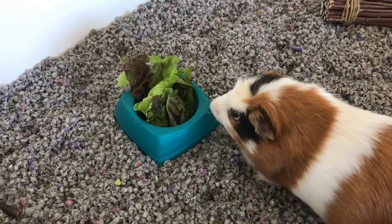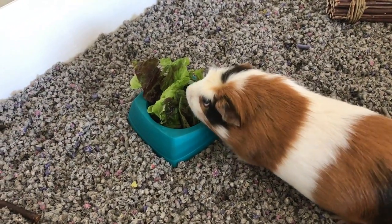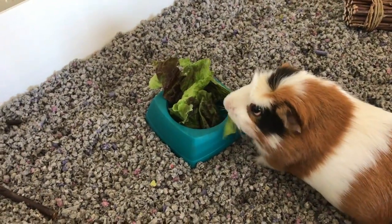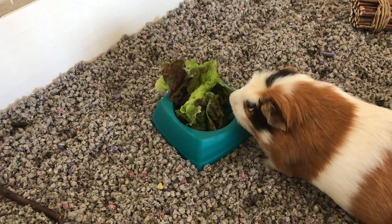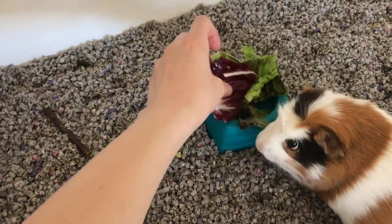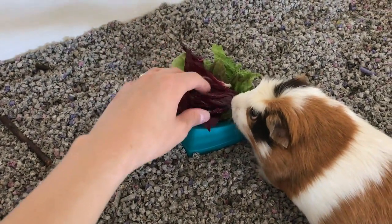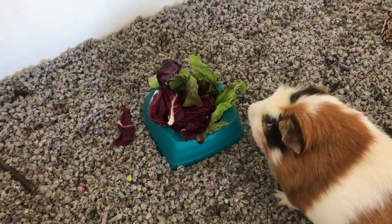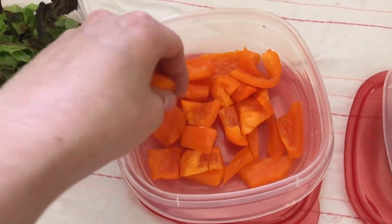Like I said, this is red leaf lettuce. Dark leafy greens are really, really good for guinea pigs. You never really want to give them things like iceberg lettuce because there's just no nutritional value there. And then I'm just gonna put some radicchio in there. Again, I don't know if that's how you really pronounce it, so feel free to correct me. And then I just give him a few pieces of bell pepper.